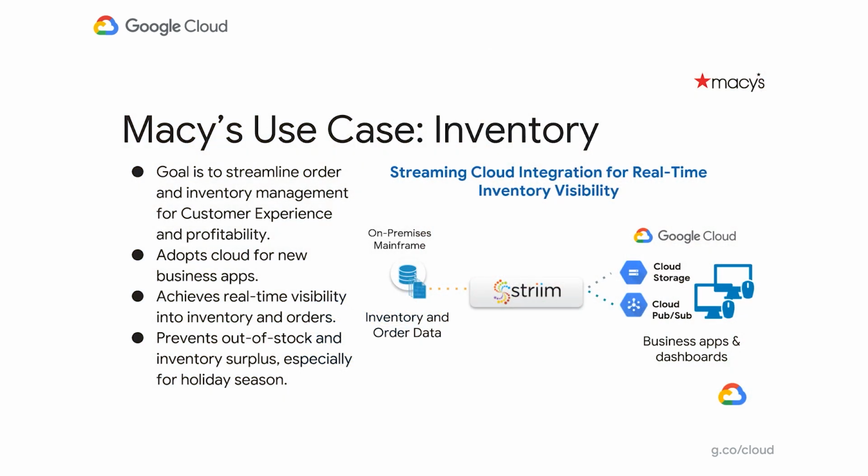If you see on your right side, this is our high level view. On the left hand side, you see the on-prem data, which is coming from mainframe and some other data sources. That data will replicate using Striim to Google. Here we are using Google Storage and Cloud Pub/Sub. I'm going to explain in detail in the next slides.